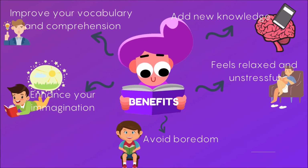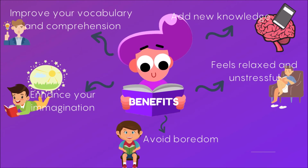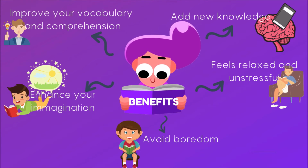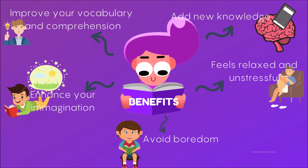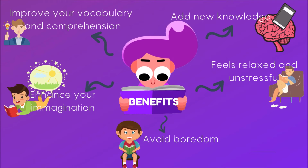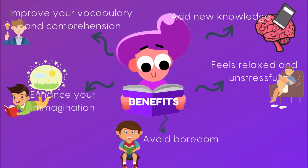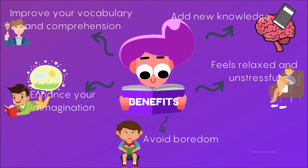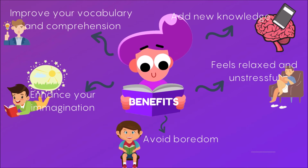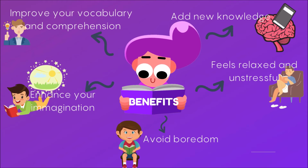Third, by reading, you can avoid boredom. Boredom means kebosanan. When you read more, you will notice that the time flies very fast. This is because you are enjoying what you read. Apabila kita menikmati apa yang kita baca itu sebenarnya, kita akan merasakan seperti masa berjalan dengan pantas. And your free time can be filled with a very beneficial activity.